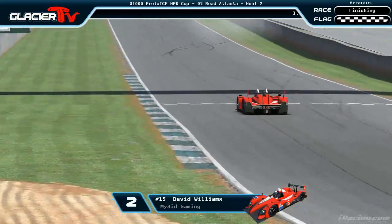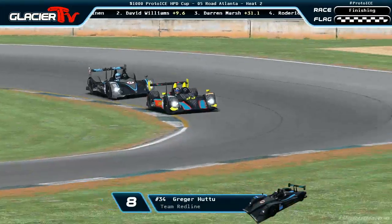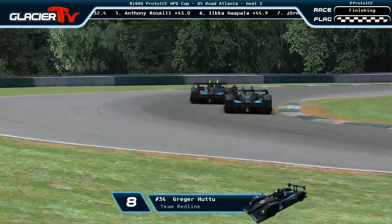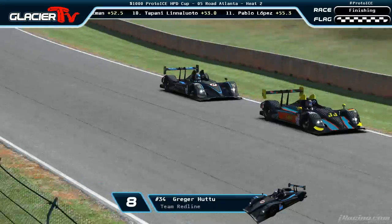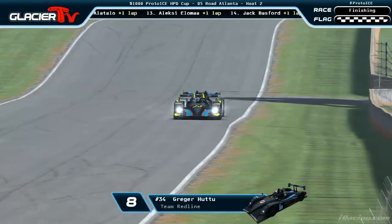David Williams comes second after a great race. He started from 9, finishing second with over 20 seconds ahead of Darren Marsh coming third. Roderick Croynen and Anthony Roselli still need to finish. So Gregor Hutu, we're still having the cameras on that. It's between him and Jörn Jens for the 7th position, the 00 car against the 34 car. Who will it be? Who will take the 7th position?